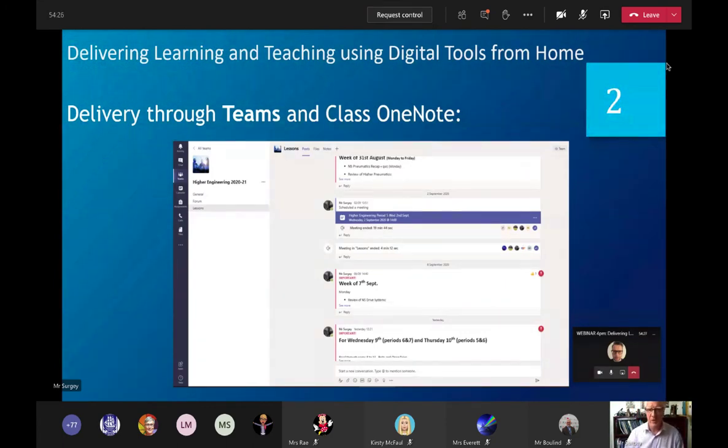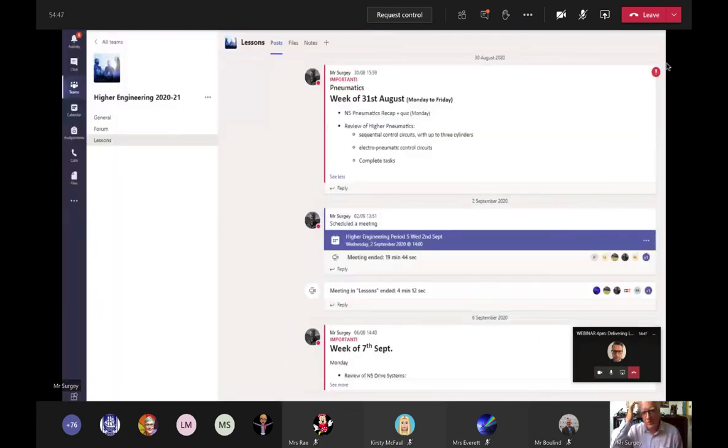I usually do this on a Sunday evening, letting the pupils know what's happening in the coming week. And because I knew I was going to be off, I had organised that meeting for that particular day, which happened to be a Wednesday, as you can see there. My colleague was there to make sure that all the pupils were on board. But prior to that, the pupils knew what was happening that week, because I've put up my learning intentions, what's going to be happening for any given week, and it's all there.